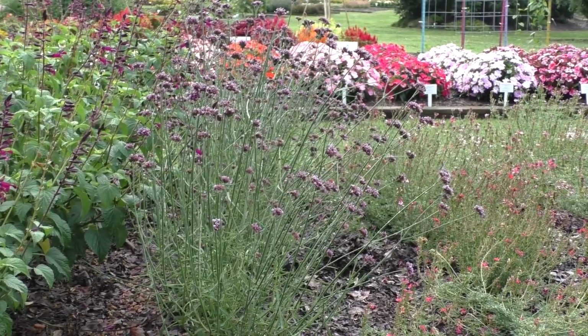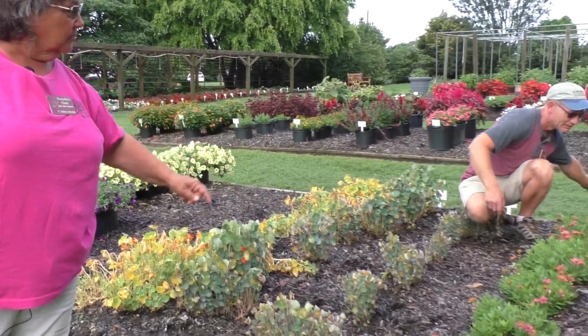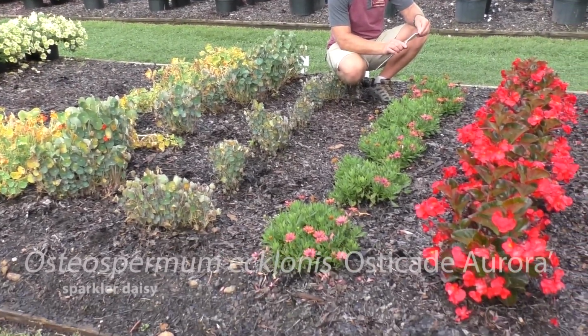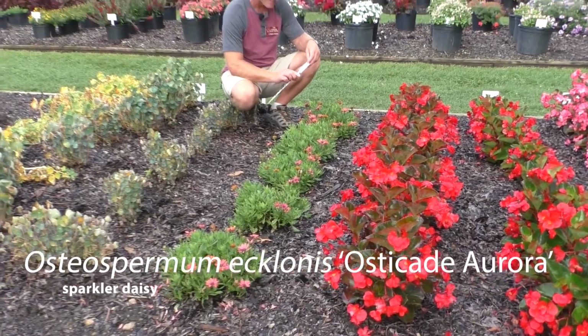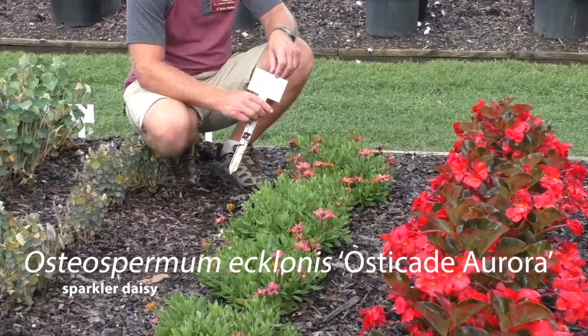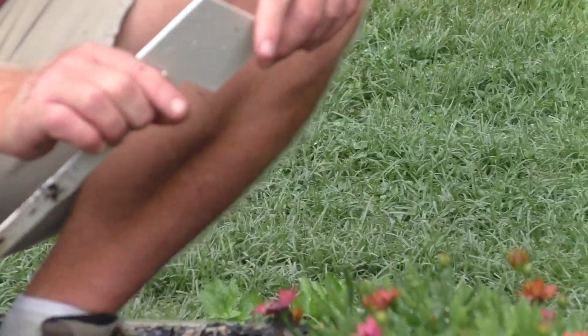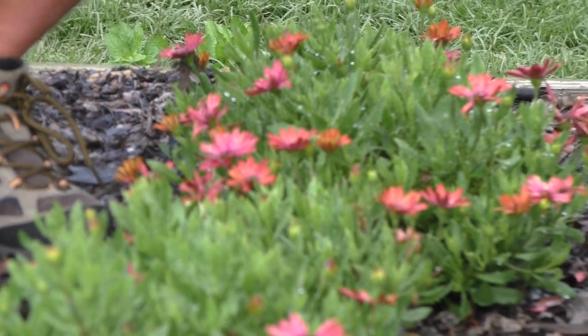As Tim mentioned earlier, we have some plants that do well, and we also have some surprises in the garden. One of them this season is the osteospermum, the sparkler daisy. Tim is in the bed. He can show you the plant there. Usually the osteospermums are gone by this time. The heat and the humidity has taken them out. Yeah, taken a toll. This is one, it's Ostacade Aurora.